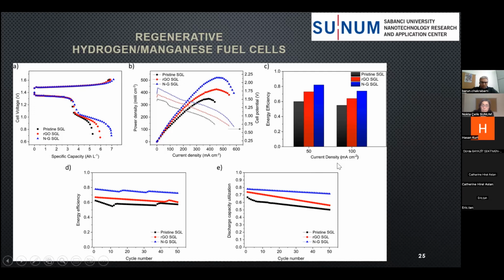So again, just like the vanadium system, we are showing the energy efficiencies are good. We can only do up to 50 cycles at that time, and the discharge capacity utilization is also not bad, and is much better for nitrogen doped graphene compared to the pristine carbon paper without any modifications.